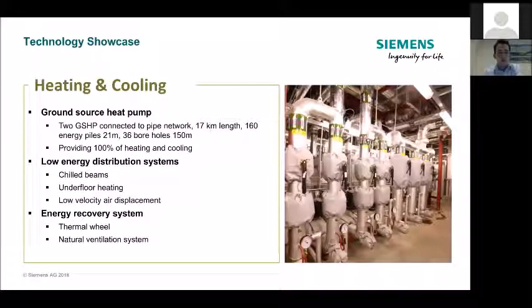So speaking of heating and cooling, underneath the building there are two ground source heat pumps, which are connected to the pipe network, and they provide 100% of our heating and cooling. The low energy distribution systems come from the chilled beams, underfloor heating, and low velocity air displacement. And the energy recovery system is powered by a thermal wheel and a natural ventilation system.